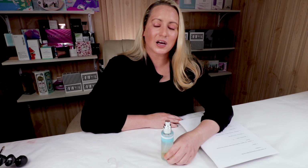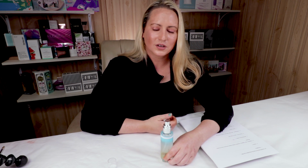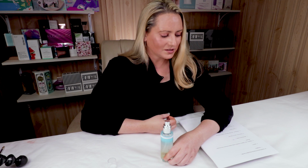My third criteria is fragrance. What is that smell? And this has a lot of fragrance in it, more so than a lot of the products I've been reviewing lately. It has fragrance in and of itself as an ingredient, which is one of the first ones. And then it also has mandarin orange, linalool, limonene, hexyl cinnamal, and citronellol. So it's got quite a few of those.